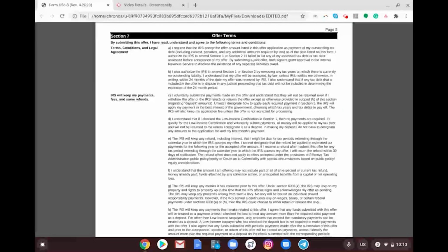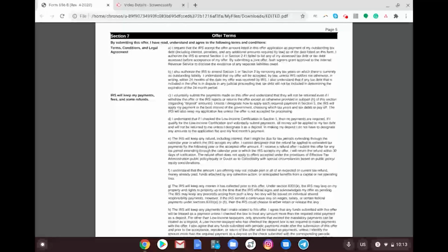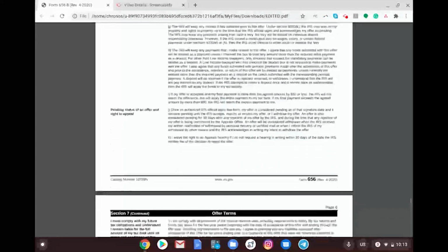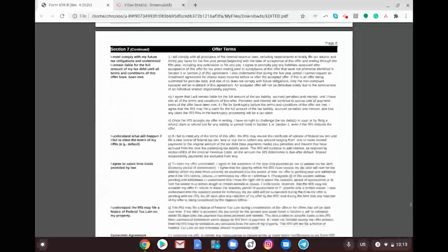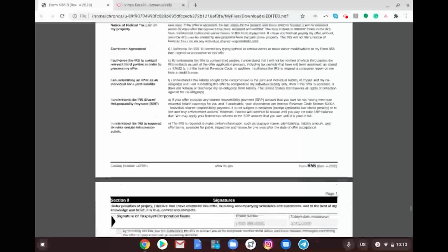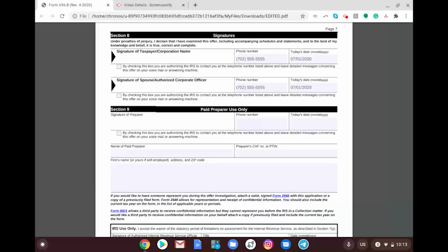Section 7, offer terms. Now, this is just a bunch of text you can read yourself. It explains all legal ramifications of it. And full disclosure, I'm not your attorney at this point. I'm just explaining to you the process and how these forms are filled out. But the most important thing to get from the offer submission is when you submit that offer, the amount of time they have to collect on the debts is extended.